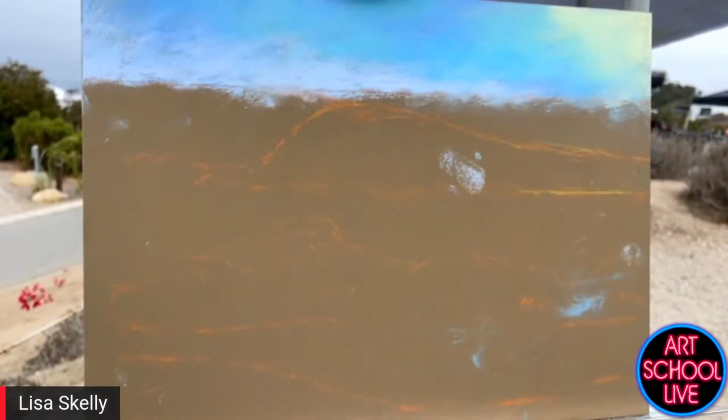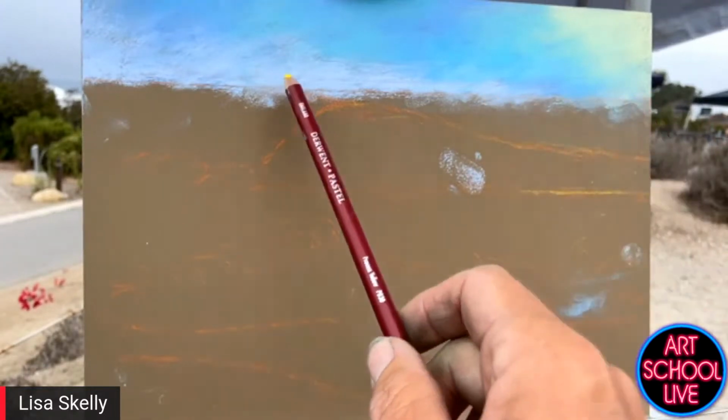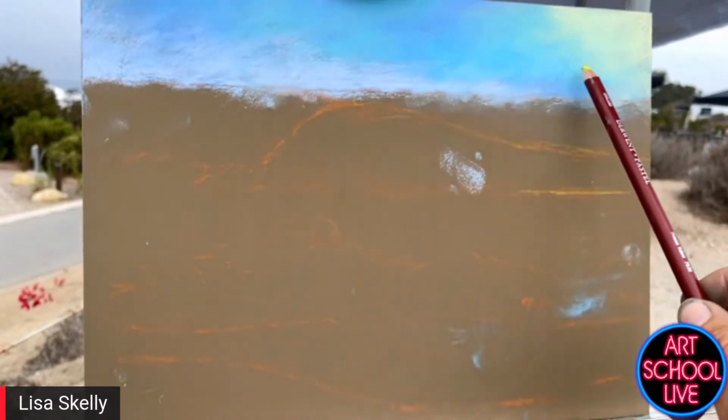Lisa, I'm going to let you take over and go ahead and teach. All right, so I'm going to turn my camera around so you can see my painting. Give me 1 second while I do that. All right, so here is my painting. And what you're looking at is I've sketched this out already and I've put in my horizon and I've determined my light in my sky.